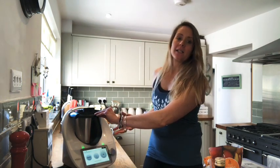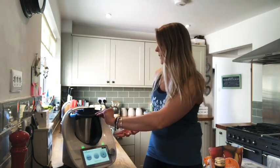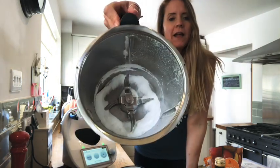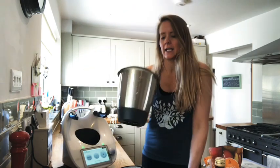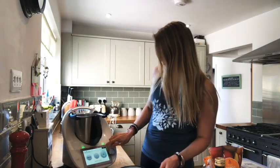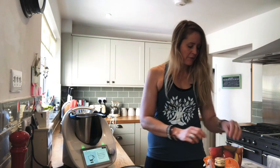Okay, so the Thermomix is finished with that. I'm just going to take the lid off and show you what that looks like. So that is literally turned into icing sugar, which is really cool. All right, so then the next thing we need to do is add the fruit.